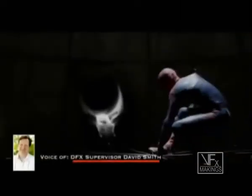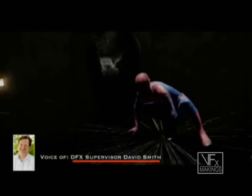Imageworks effects artists and animators convey the story points that web shooters don't work well underwater, and lizards are more at home in water than spiders. To achieve director Mark Webb's vision for the scene, a practical stunt cable network served as the basis of the web for the photography of the actors. Imageworks removed the practical cables and replaced them with digital web lines.